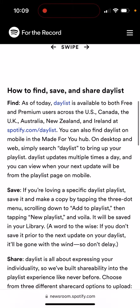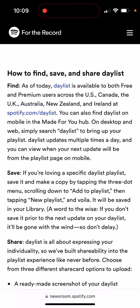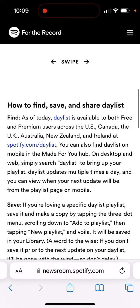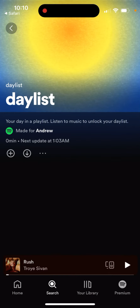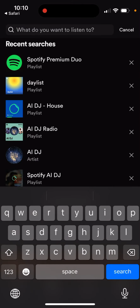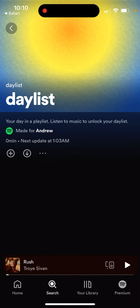So, yep. Unfortunately, it's only available in a few countries such as the US, Canada, UK, Australia, New Zealand, and Ireland. And you can just go to spotify.com/daylist. And then you can also find Daylist on the mobile in the Made for You hub. So here you have it. And then, yeah, you can just search for Daylist and it will appear here.